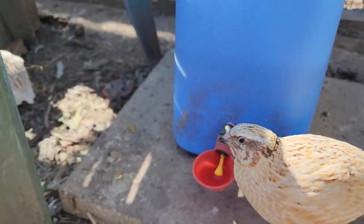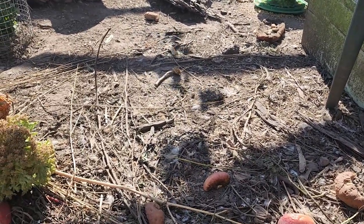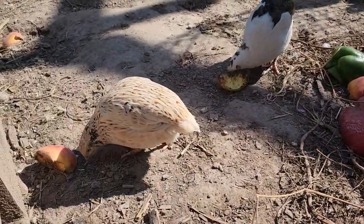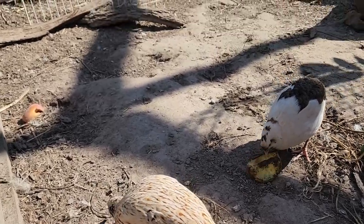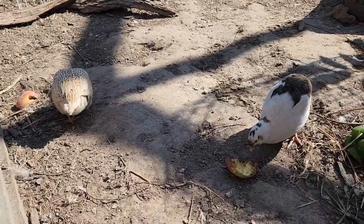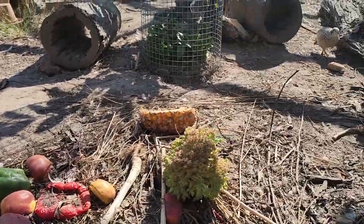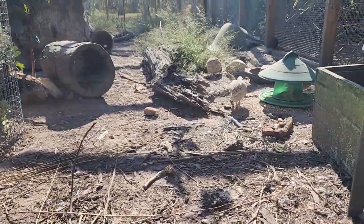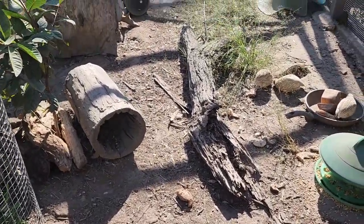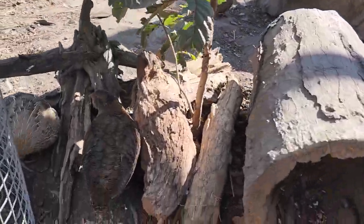Yeah, and now I will wander around a little bit more and show you what colors we've got, because they are coming in lots of different beautiful colors. And we have them for fun. We have them for the eggs. We grow them for the meat as well. Just recently harvested 12 boys, because we had too many boys in here, so the girls are more happy now.